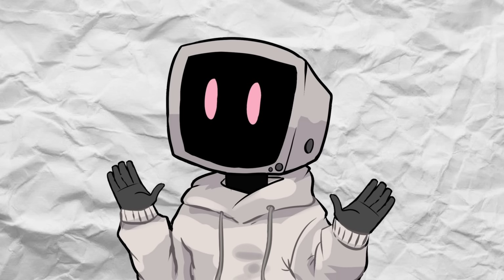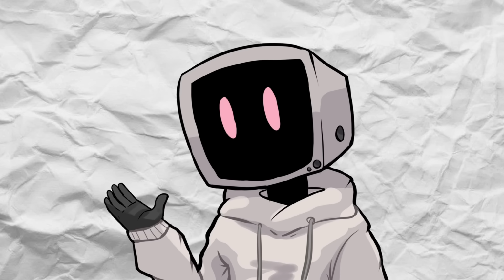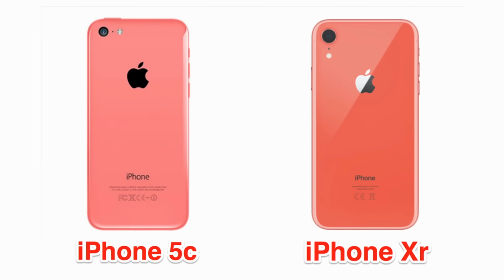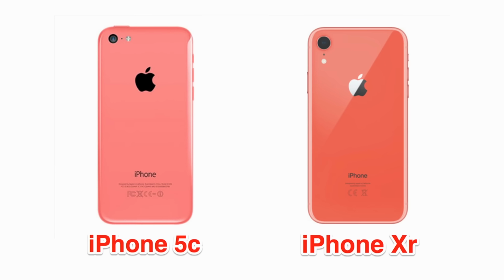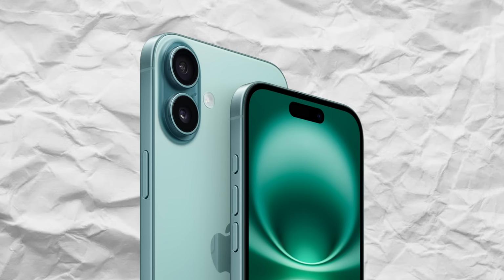There's been a handful of red and pink iPhones to have been released, but there's really never been a color like coral, except maybe for the pink iPhone 5C. Despite it being labeled as pink, it definitely resembles the coral color, which is something to consider for this list, and why it's not exactly the rarest color. But a color I'd consider to be one of the rarest is the teal color on the newest iPhone 16.